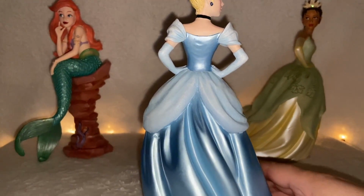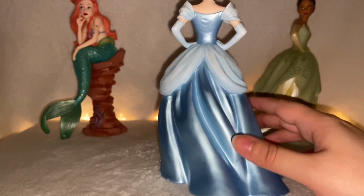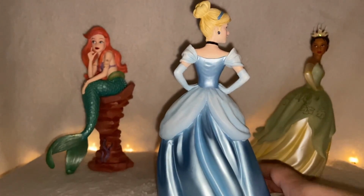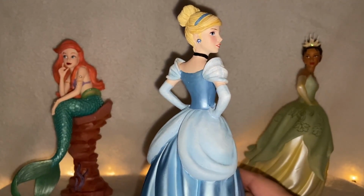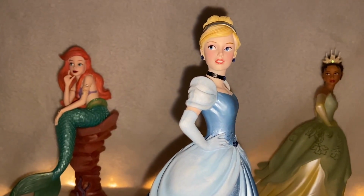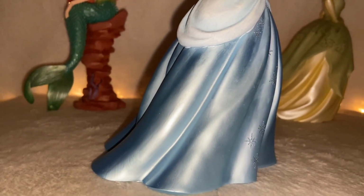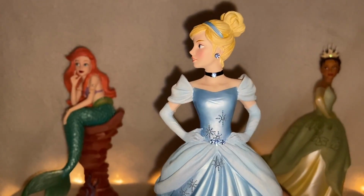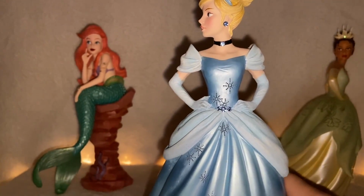You can see more of that shiny, beautiful blue painted dress. And I love how the dress looks like it's just kind of flowing behind her as she struts. I'll go ahead and turn her again. You can see the gemstone just sparkles with every move. And here's her beautiful face. And more of that shiny gown. Just admire the shiny gown and the glittery, sparkly gemstones.